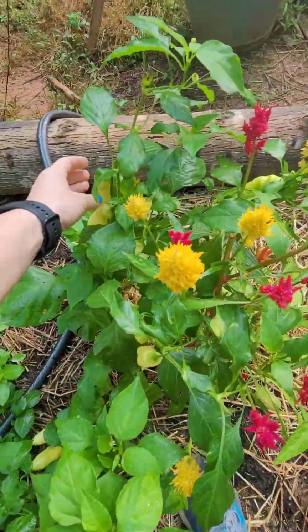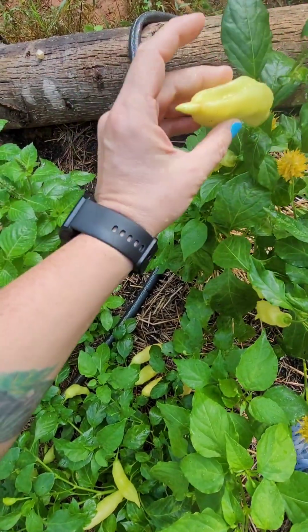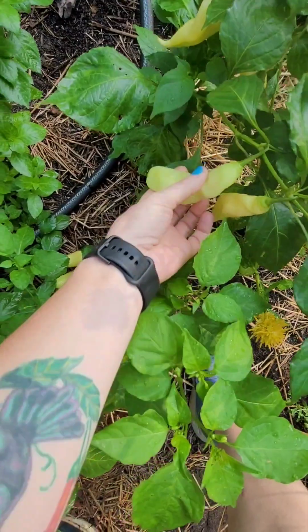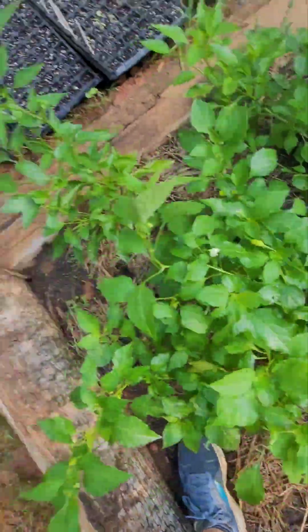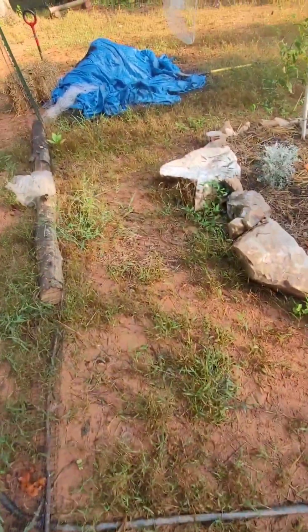We've got our Sugar Rush peach peppers, which also just are not turning color yet. So I'm kind of leaving them on there to wait and see and hope that that happens. But we got a bunch of them, so that's good.